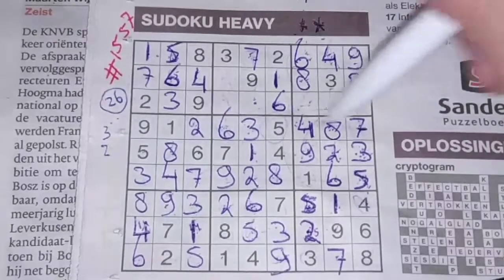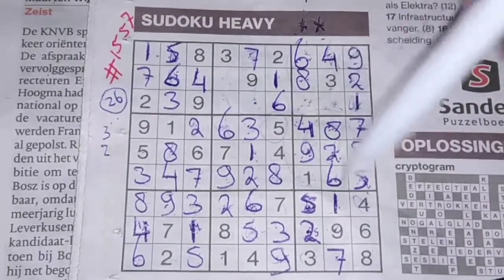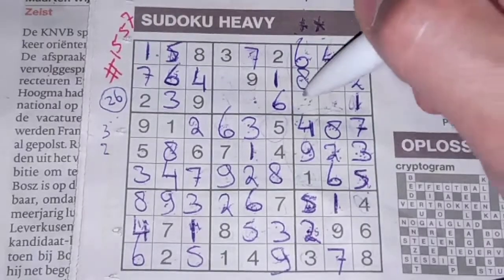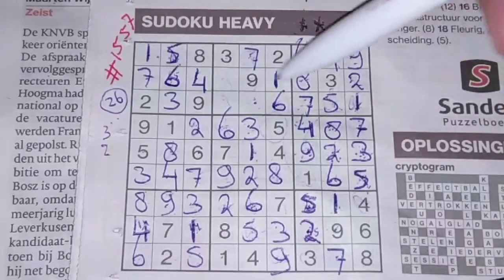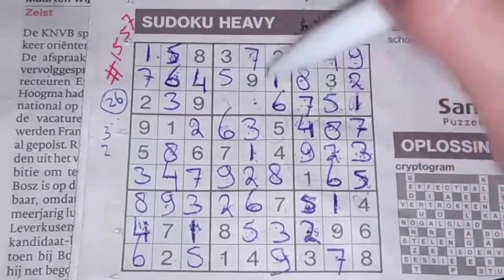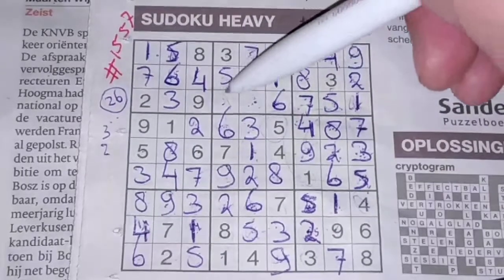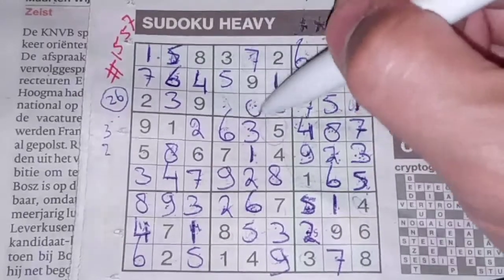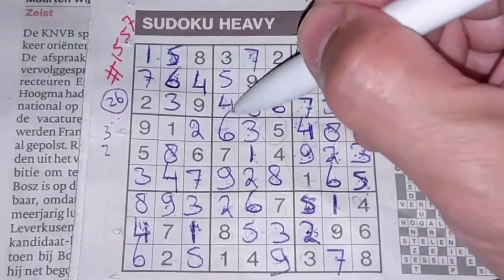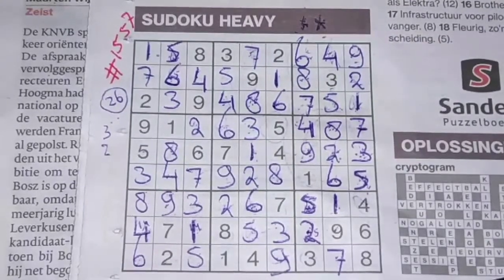Two numbers left in this big square for the numbers 5 and 7. We have a 7 here, no 7 there. 7 should be here. And the 5 goes there. One box left in the second row for the number 5. Two boxes left in this big square for the numbers 8 and 4. We have an 8 there, no 8 there. 8 should be here and a 4 goes there. Finished in 60 minutes. All right.